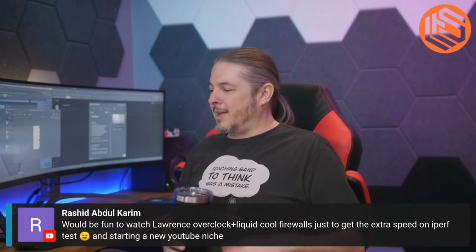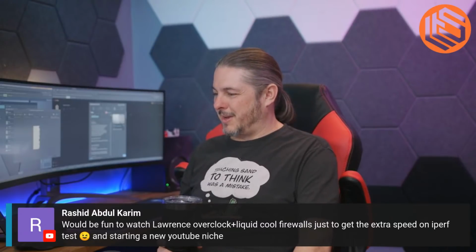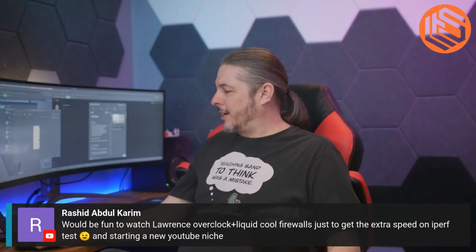Well, it'd be fun to watch Lawrence overclock liquid cool firewalls just for extra speed and iPerf tests. Except mostly they'd end up crashing, and I don't think it would do much. TP-Link: hit or miss. That's a good way to describe it. They're not wonderful. They're kind of hit or miss on some of these things. That is the challenge with them.